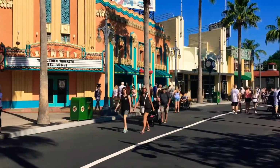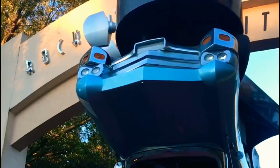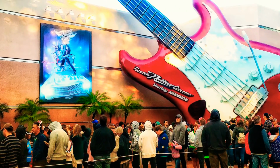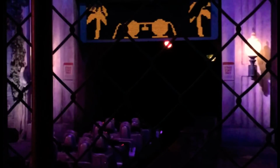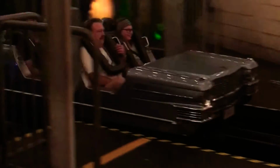As you make your way down Sunset Boulevard, you'll notice a super stretch limousine flying upside down on guitar strings meant to mimic Rock 'n' Roller Coaster tracks. And this is to kind of get you excited that you're about to join Aerosmith and their posse for the great Hollywood adventure. Rock 'n' Roller Coaster has a high-speed launch of 0 to 60 miles per hour in only 2.8 seconds, with 3 inversions and an Aerosmith soundtrack to completely mask your high-pitched screams.